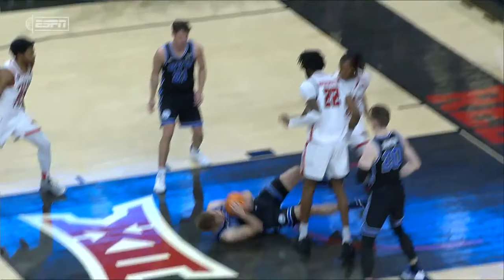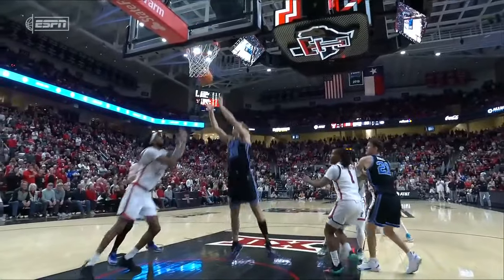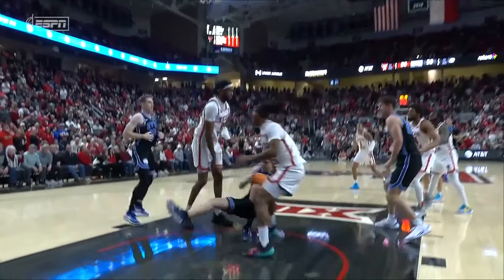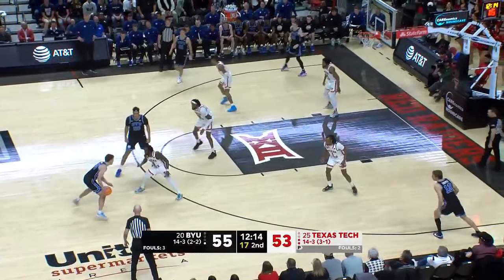Mark Pope's giving him a few more minutes, the freshman from Idaho. Good effort right there, and you see him fouled. Rich, I think he played in one Big 12 game prior to today. And with Waterman out, he's getting some of those minutes. Looks like he knows what he's doing.